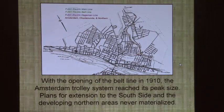So once they opened the belt line in 1910, that's when Amsterdam's system was at its largest, and it never got any bigger than that. They had planned to extend to the south side. They had already shot down the extension into the northern areas. But it's interesting that the extension to the south side never got built, because they thought that was a sure thing.